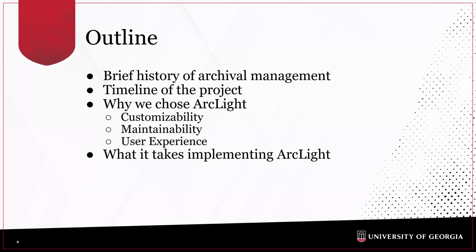So the outline for the presentation is I first want to give a brief history of our archival management practices here at the UGA libraries, specifically looking at the Hargrett and Russell libraries, since those two are the main libraries that we'll be focusing on for the website. Then I'm going to give a timeline of the project because it is a rather long project and it's taken over a couple years now.